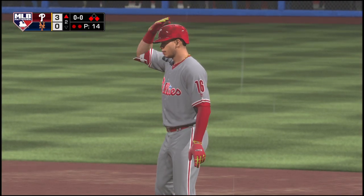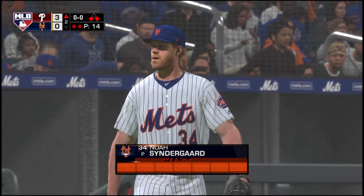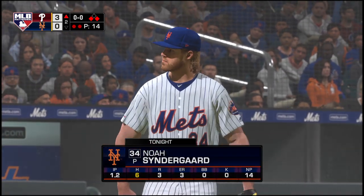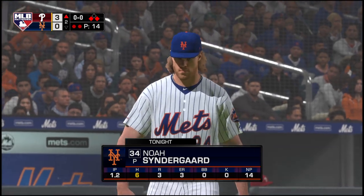Wow, and the hits just keep piling up for them. Take a look at the numbers here. That's already 6 hits, and we're only in the second inning. We'll see if they can keep this up as the innings go on.